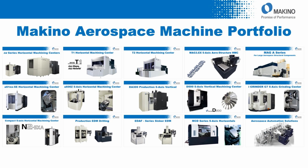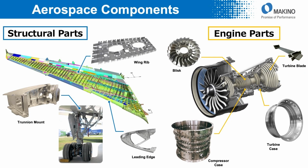And when you get into aerospace, from a Makino standpoint, we have a very diverse product portfolio of machines to offer for aerospace applications. But in aerospace specifically, we really got to drill down another layer and think about where on that plane this part is going to be applied. And that may be in the structural side, things like wings, fuselages, those type of components, or it could be in the engine side. And those are very, very different areas of the airplane and very different materials.